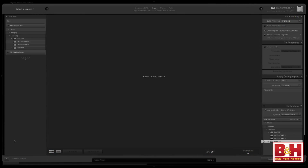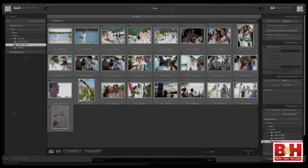But faster. So let's import one more time, and mostly I want to show you this for two reasons. One, we've got a second camera here. We'll deal with that momentarily. But more importantly, just to point out that there's really not a whole lot that we need to do otherwise, because these settings are almost all, not all, but almost all sticky. So let's take a quick look. We're importing from a different card now. We're still copying. We're still going to the photos drive. We're still not importing any suspected duplicates, even though that's a moot point and I would never make a silly mistake like that. I'm making a backup copy.